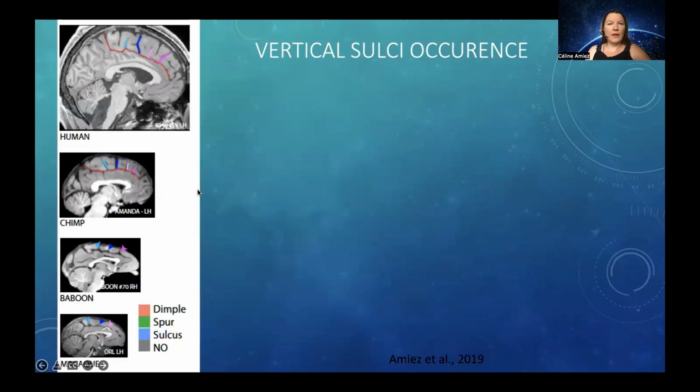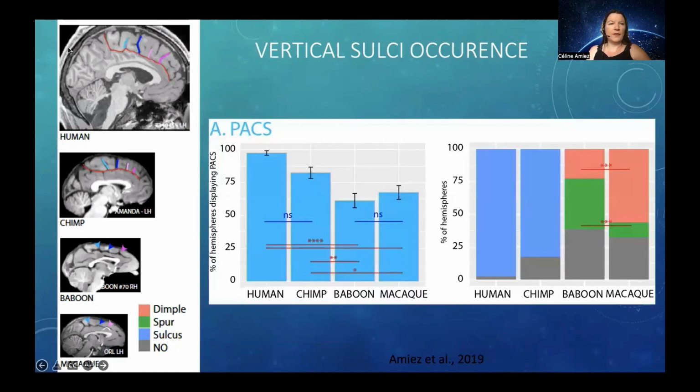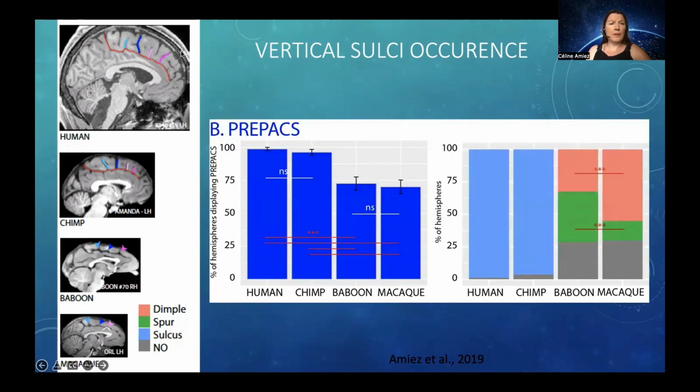But if we look at the occurrence of these vertical sulci, and if we start from the most posterior one, the paracentral sulcus, we can see that it's equally present in human and chimp, and less, but still really often there in baboon and macaque. And if we look at what they look like, they look like sulci in human and chimp, mostly spur in baboon and mostly dimple in macaque. The pre-paracentral sulcus here just in front is the same thing. Equally present in human and chimp, almost always there, a little less frequent in baboon and macaque, but very present. And the same organization, the same sulcus, spur, dimple distribution is seen across the different species.